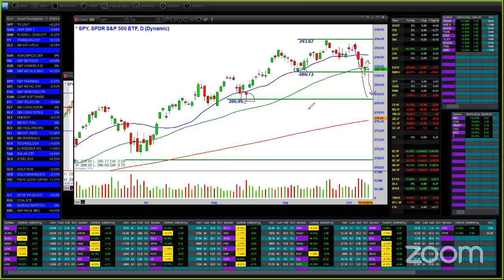And then you continue the move about equal in length down to the next level of support. So it's a symmetrical kind of pattern that often happens. It's not based on any esoteric type of analysis. I've just seen it happen hundreds of times, if not more, over the years. And the majority of times it's just going to end in the next obvious place where you would think buyers would show up.